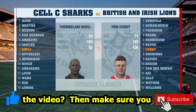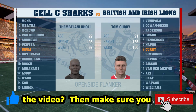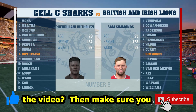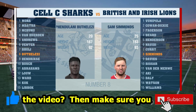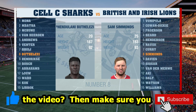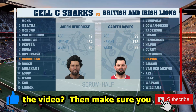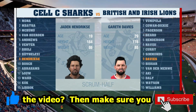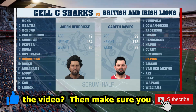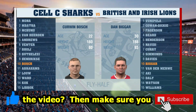For the British and Irish Lions, there's some new names here and an interesting combination as well. The Welshman Josh Navadi comes in to wear 6. Tom Curry will partner him in the flanks on the 7 side, and it will be Sam Simmons who comes in at number 8. Moving into the back lines, it's Jaden Hendricks who will wear 9, and he'll partner the experienced and talented Cohen Bosch at fly half. For the Lions, it'll be the Welsh connection of Gareth Davis and Dan Biggar.